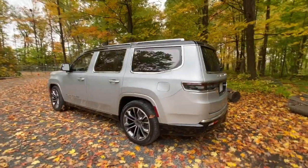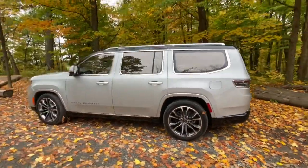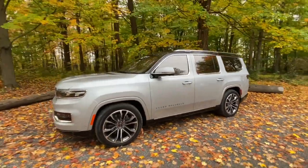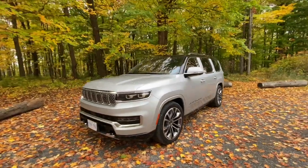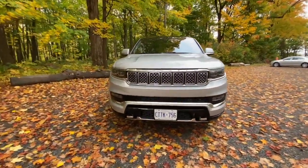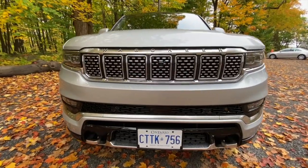But then once you have it, you realize all the things you can do with it and all the people you can transport and all the capabilities you have in said vehicle. So it's quite nice to drive it. So I'm always happy when I get into a vehicle this size. Not happy when I get to the pumps though, but we're gonna get to that. So let's talk a bit about the Grand Wagoneer in general.